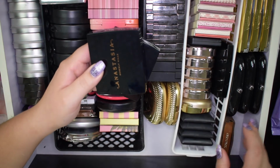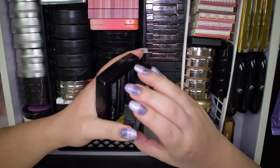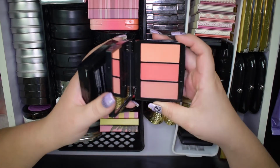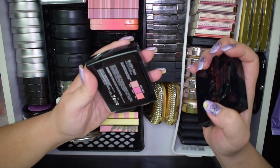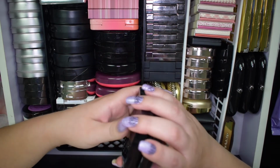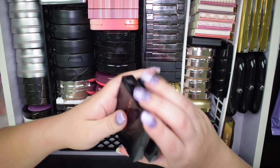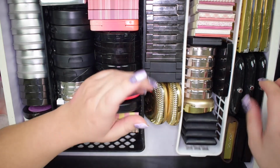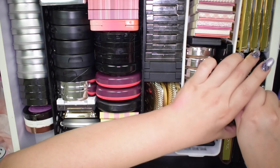I have two Anastasia Beverly Hills blush trios. I honestly have not worn these yet. This one is in the color Peachy Love, and this one is in the color Pool Party. I like them. I've swatched them. I think I've worn Pool Party once, but I really, really like them. And I picked them up for, I think it was a 21 Days of Beauty or something like that. I'm going to keep all three of those.